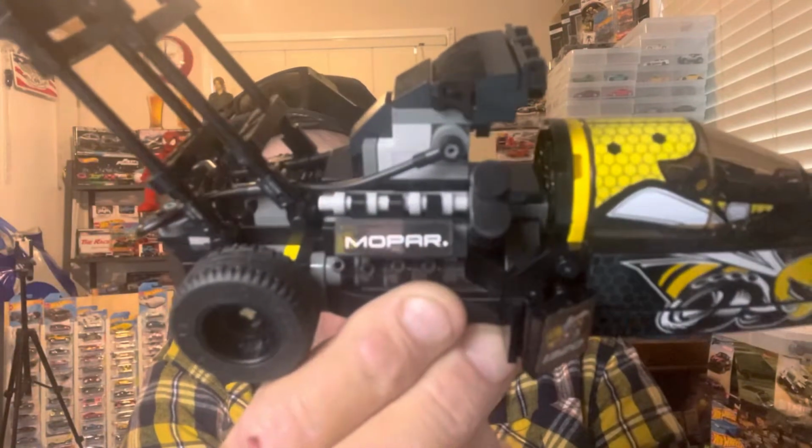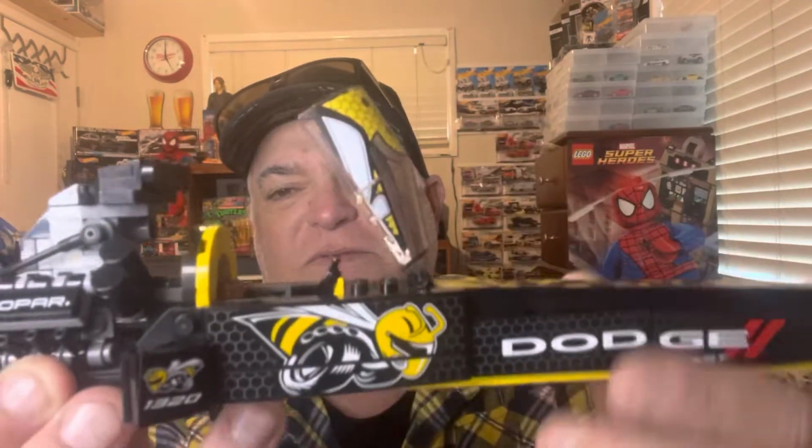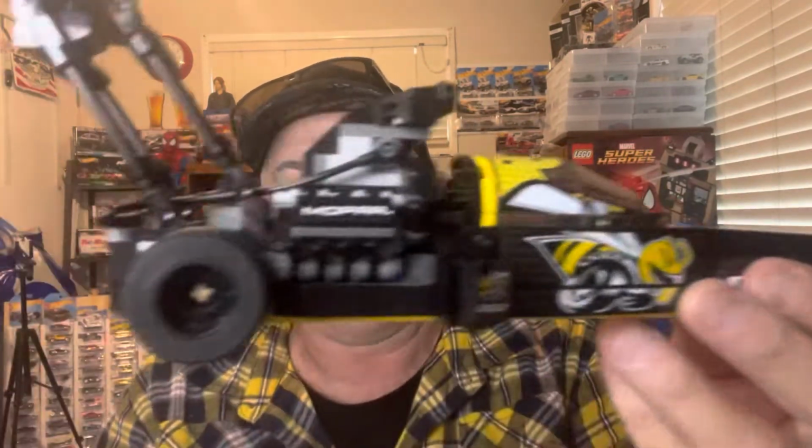Guys, that's the Top Fueler built out of the Mopar Dodge set. So this thing is awesome. Look at that. That's just crazy cool. A big block Dodge motor on there. It's just so cool. Top lifts up. I knew it was cool when I first seen it, but I'm in love with this thing, man. It's just so cool. Love it. Got to find somewhere to put it now.